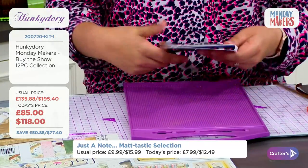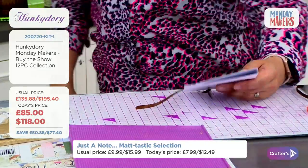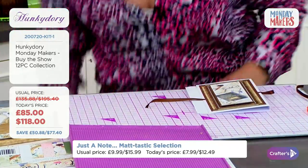I was thinking nice little bit of ribbon around there. And I'm just going to trim that. Oh, me guillotine. Here we go. Yes, I'm just going to trim that down, Joe.